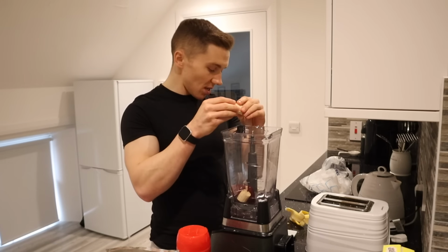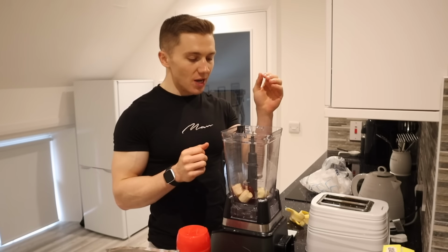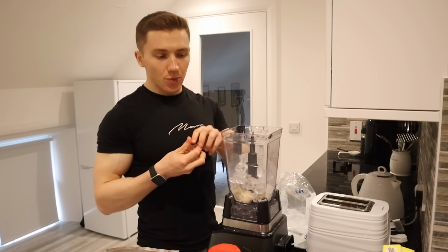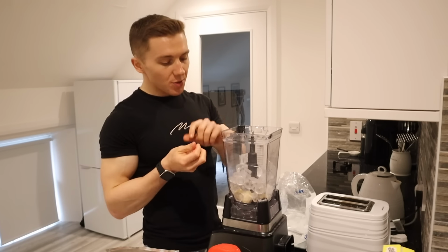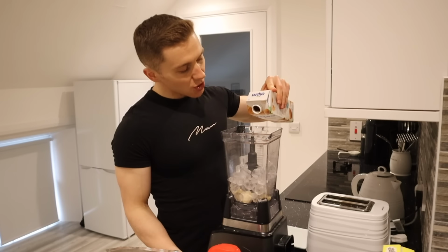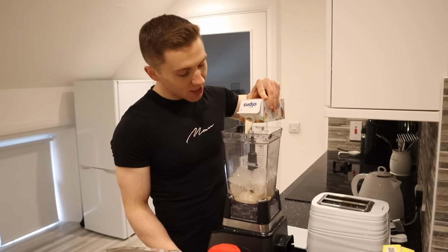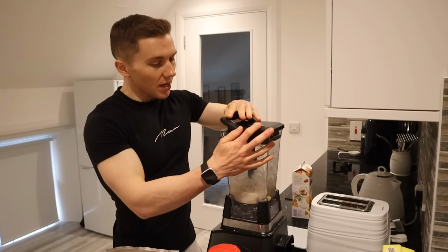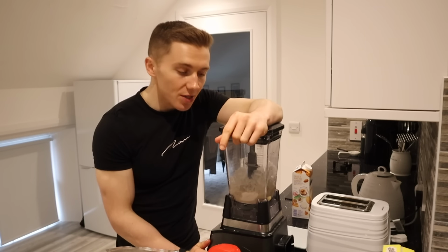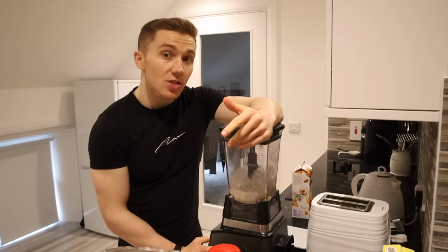This one here weighs 84 grams, but anything between 75 and 100 grams is fine. I'm going to add in some ice, and you don't really need to weigh it, but just for reference, I am using about 350 grams here. Then I'm going to add in 200 ml of almond milk, and this only has 22 calories per 100 ml, which is really good. Then I'm going to blend it up, and the blending time will obviously depend on what blender you have, but with this Ninja blender, it usually takes about a minute or so.